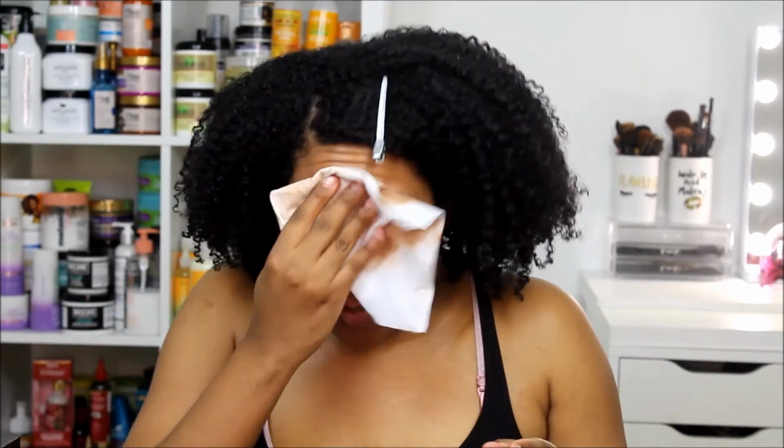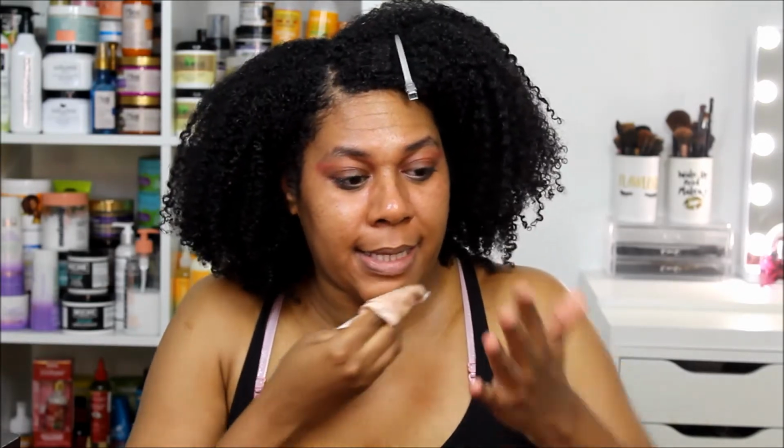And it has a greasy feeling to it. Yeah, it has a really greasy feeling to it. It feels oily. It's definitely not like a water base. It has an oily feel to it, which is probably why the makeup just melts off your face like that. I don't know if you guys can see it on my hands, but you could definitely see the oiliness of it on my hands.